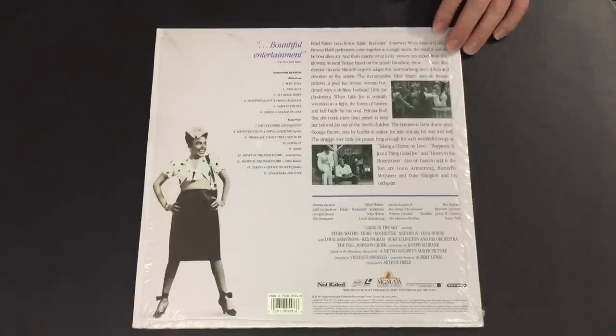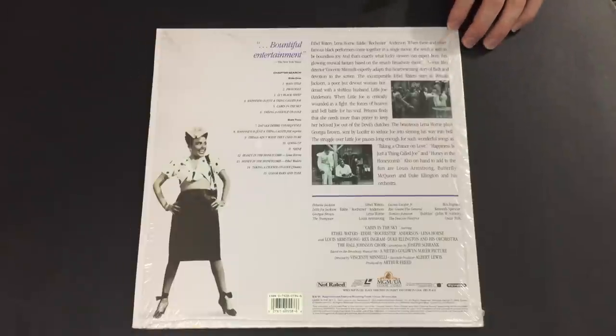This copy's in great state, still in the shrink wrap. And again, simply for historical importance, this film is extremely important and extremely well made. And also produced by Arthur Freed, who is behind all of the great big classic MGM musicals.